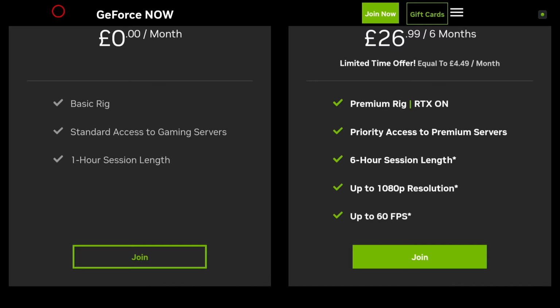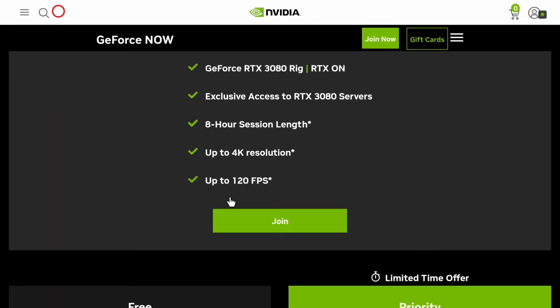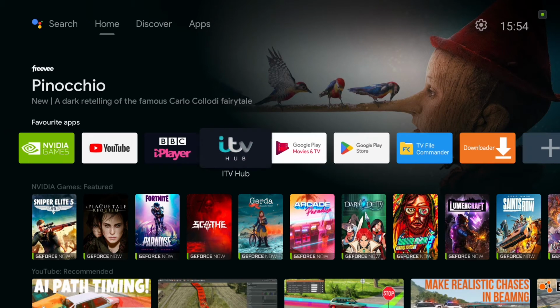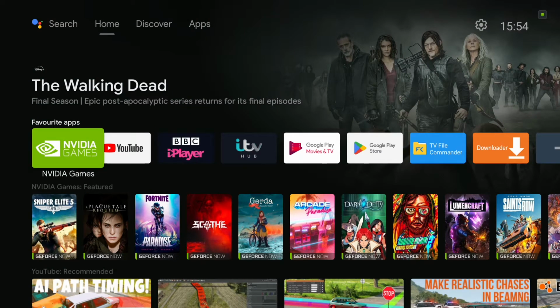So I decided to go, as I said, for the top one, which is the RTX 3080 rig, and games play absolutely fantastic on it. I liked it so much that I decided to buy an Nvidia Shield Pro, which is where this comes in. If anybody doesn't know about it, I'm assuming people do if you've come onto this video, but it's basically like an Amazon Fire Stick. You can stream from various services like Netflix and Prime. There's ITV Hub there, BBC iPlayer, YouTube, and then over here we have Nvidia Games.